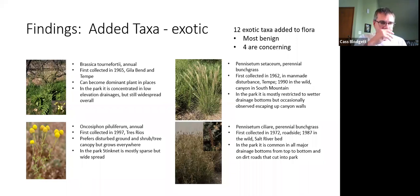Brassica tournefortii is sort of everywhere in the park, but it's mostly in the lower elevations, on the lower slopes of the drainages, and it can become dominant in some of those places, especially in rainy years.